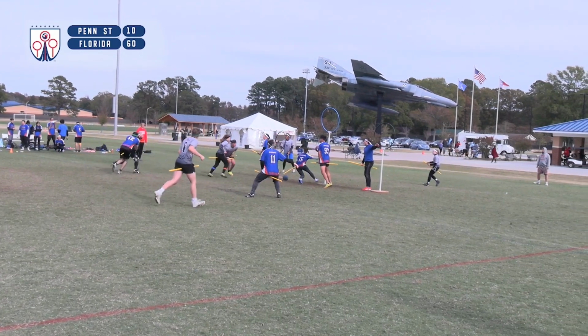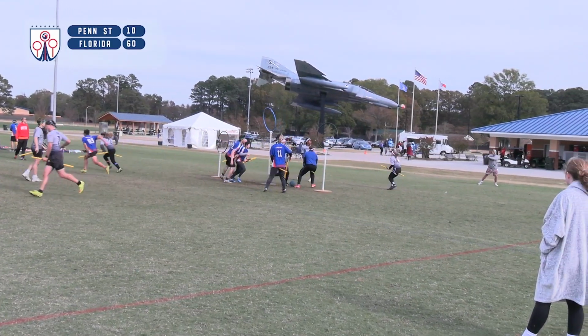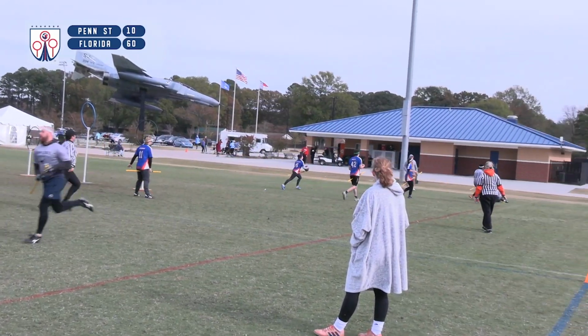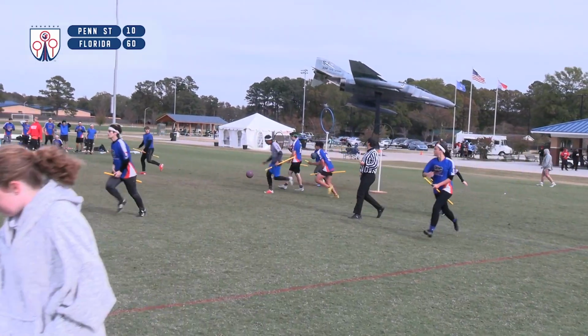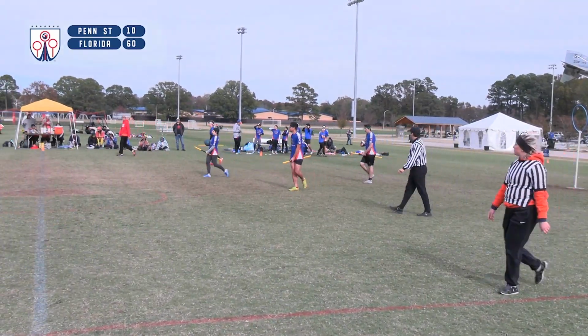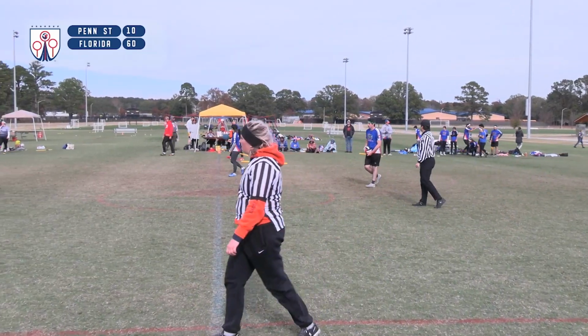A nice beat, roll, ball gets rolled back, 2B, clear. Oppenheim's gonna go up. Oh, shot goes over the hoop. He would really like to have that one back. And Jensen goes, but Penn State does have a dodgeball back, so they will be sitting back and slowing this down.